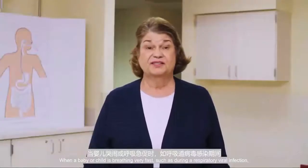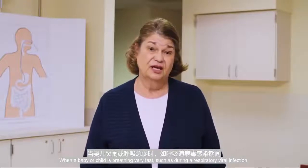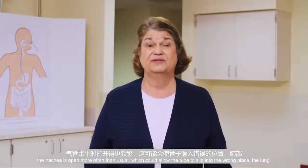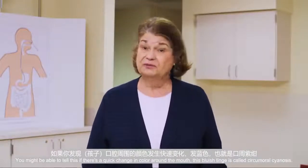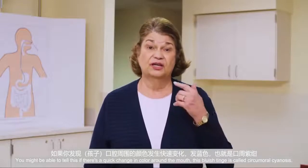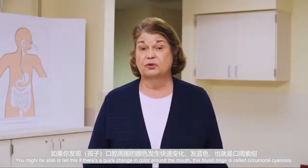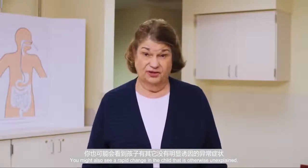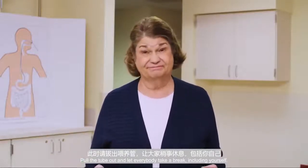When a baby or child is breathing very fast, such as during a respiratory viral infection, the trachea is open more often than usual, which could allow the tube to slip into the wrong place, the lung. You might be able to tell this if there's a quick change in color around the mouth. This bluish tinge is called circumoral cyanosis. You might also see a rapid change in the child that is otherwise unexplained. Pull the tube out and let everybody take a break, including yourself.